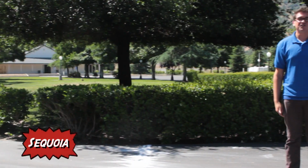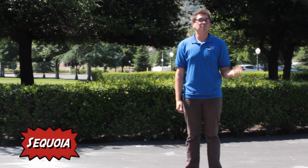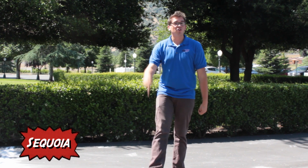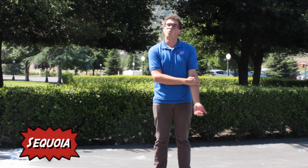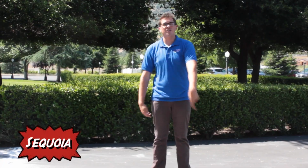If you're going on the Sequoia trip, this is where you're gonna meet. Make sure you bring your workbook with you and that you have closed-toed shoes on and your outdoor education shirt. And while it might be a little bit pleasantly warm here, up in the Sequoias, there's still snow on the ground, so make sure you bring some warm clothes with you. Next up, let's go check out geology.